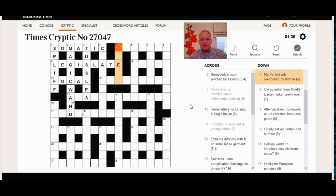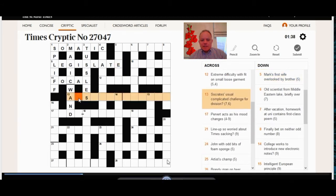Now, scouting around a few of the other clues, here at 13 across, well, I can see this is an anagram of Socrates' usual, because the word complicated says make an anagram of that. They've got 13 letters. So the definition is challenge for division. And I was convinced that had to be about maths. But I guess I was being misdirected by the clue. I thought I was avoiding misdirection, but I was being misdirected.